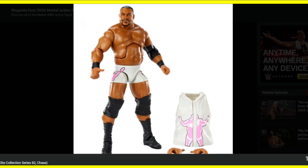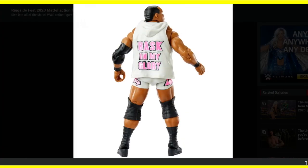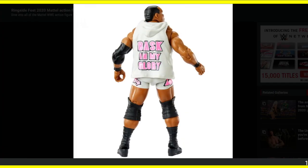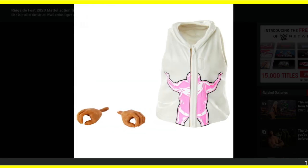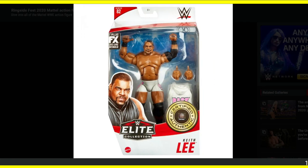This is the alternative Keith Lee. So same as the other one, just a different attire, different colour scheme. So there he is wearing the white instead of the black that we just saw, which I think is very cool. Not too much to talk about with this because obviously it is the same figure as what we've just seen. But I'm allowing you to feast your eyes on it all the same. I'm good like that. There, again, if you want a close-up of the accessories, there it is in the pack.